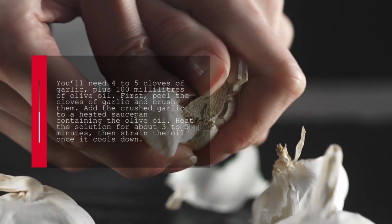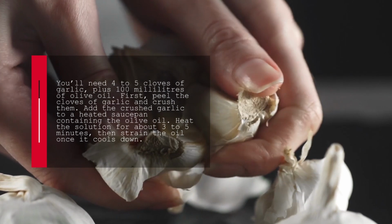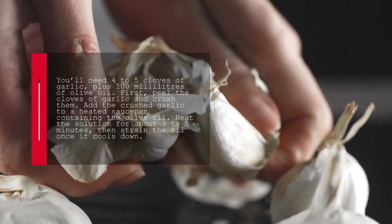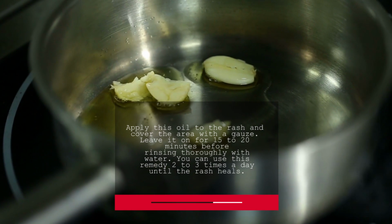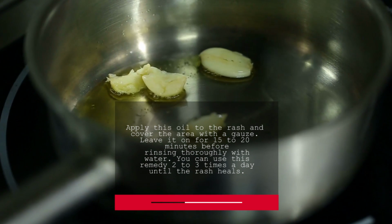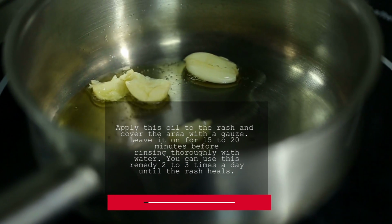First, peel the cloves of garlic and crush them. Add the crushed garlic to a heated saucepan containing the olive oil. Heat the solution for about 3 to 5 minutes. Then strain the oil once it cools down. Apply this oil to the rash and cover the area with gauze. Leave it on for 15 to 20 minutes before rinsing thoroughly with water. You can use this remedy 2 to 3 times a day until the rash heals.